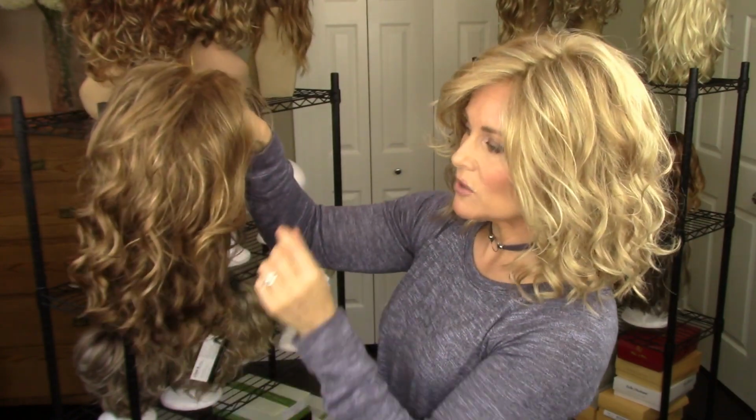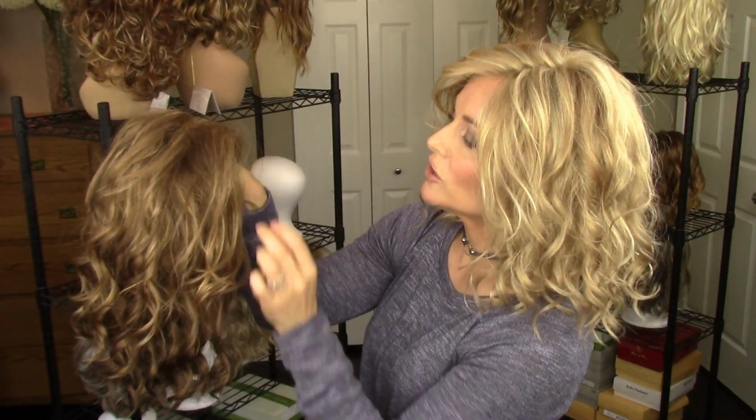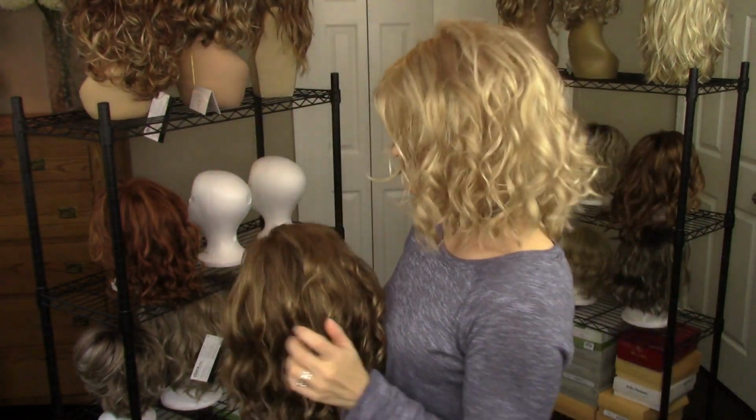So you can see also that those bangs do feather back a little bit in addition to being slightly curly and coiled. Love these bangs. Okay, so I'll show you one more color in Norah. Be right back.